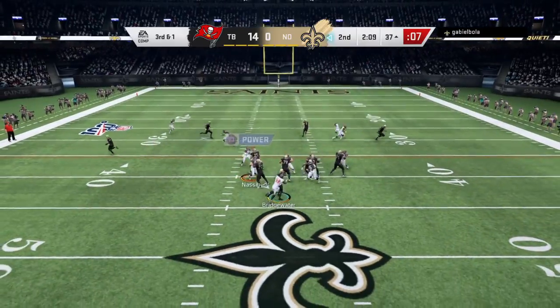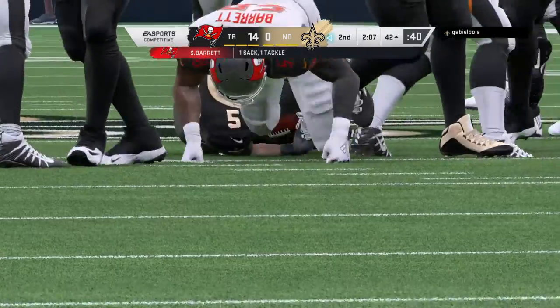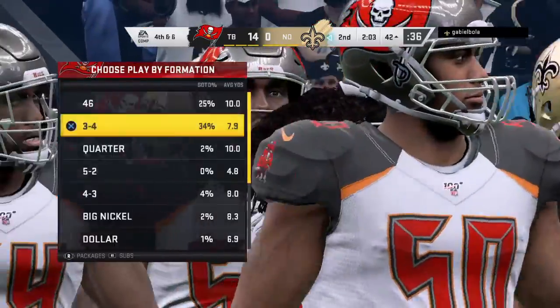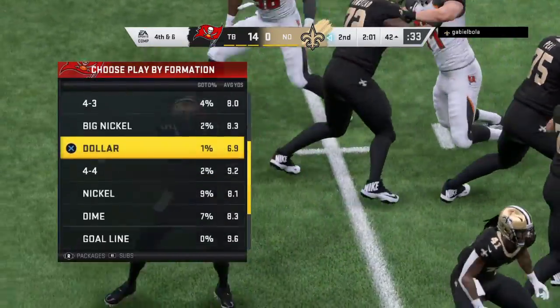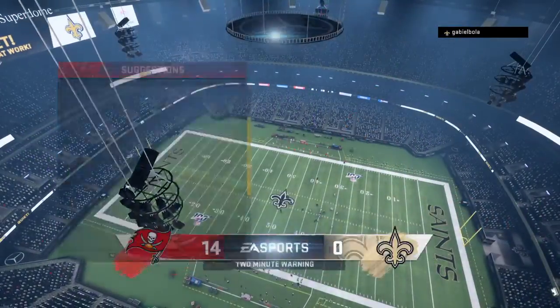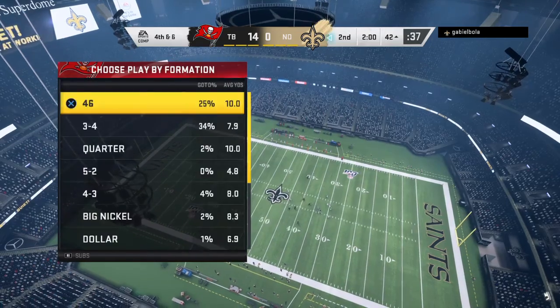On third and 1, here's Bridgewater. Rush coming, and he's taken down. Shaquille Barrett put that sack by his name in the stat sheet. 2 minutes to play, first half. It's 14-0.